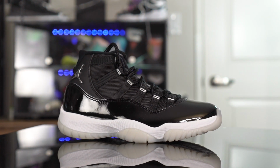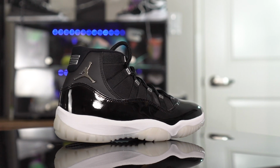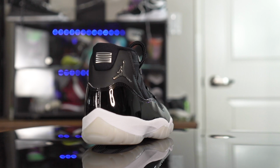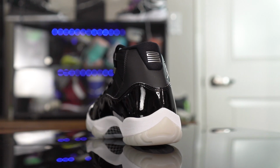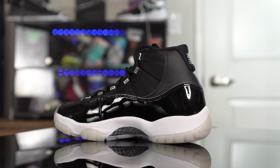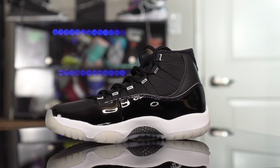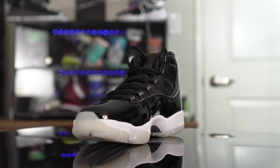Today I got the Air Jordan 11 Jubilee. This shoe is going for $220. It has a release date of December 12th and they have full family sizing. As far as the price goes for all of those, the big kids Jordan 11 Jubilee is $180, which is very, very expensive for a kid's shoe, I would say. There's a little kid size for $95, and they have a toddler one, which is super cute, for $75.